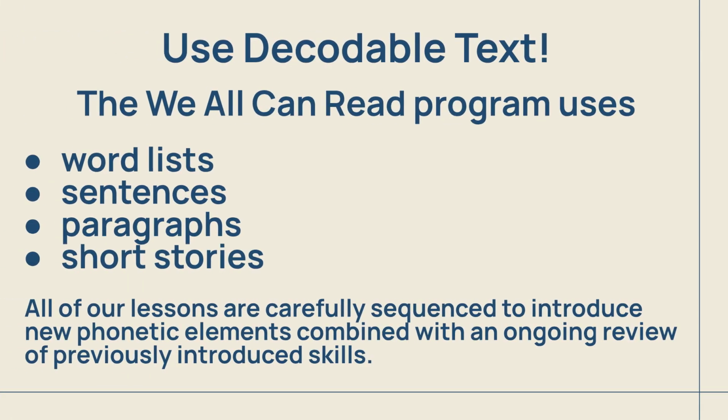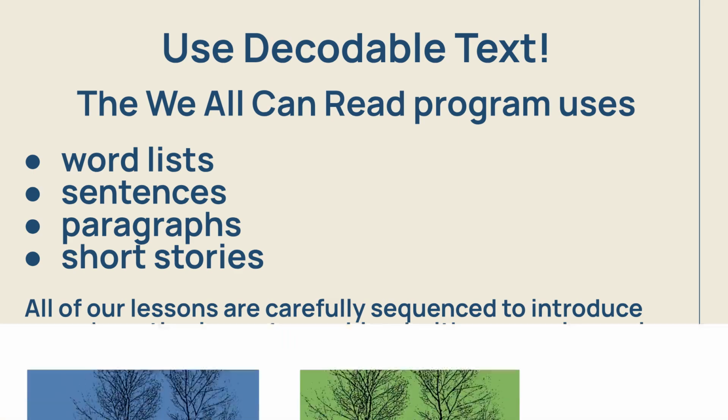The single best instructional technique for developing reading fluency is to provide guided oral reading practice using decodable or controlled text. Decodable or controlled text is text that is composed of words that primarily contain only those phonetic elements that have been previously introduced. The We All Can Read program provides carefully sequenced, decodable text that builds systematically. Each lesson introduces new phonetic elements while reinforcing previously learned patterns.